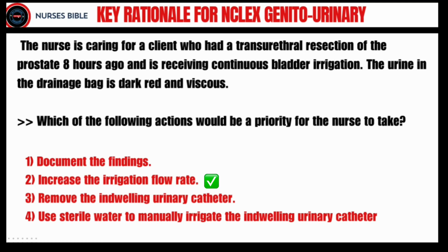So when we have dark red, we are not putting in enough fluid. We might have clots developing. So we want to increase the irrigation flow rate, put more fluid in to help irrigate and wash away any clots that could be forming. Option 3 says to remove the indwelling urinary catheter. This is an incorrect option.